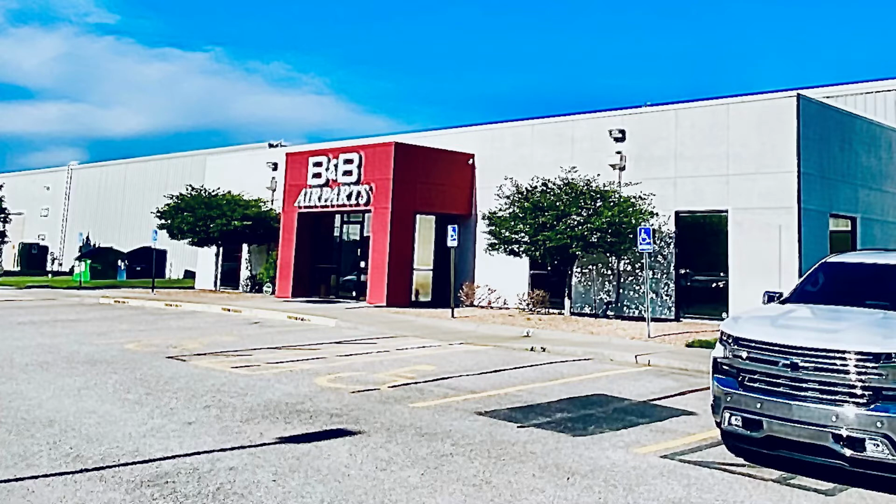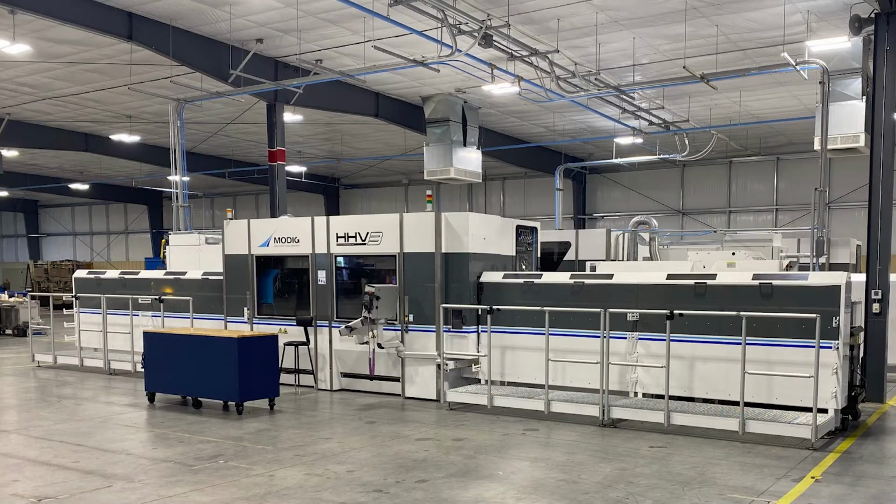They're here to share their story about investing in new technology. And I'm talking specifically about the Modig HHV Machining Center. They have several of these on their shop floor, and last year, while a lot of shops were standing pat or downsizing, they were aggressive with expansion and they invested in this new technology.